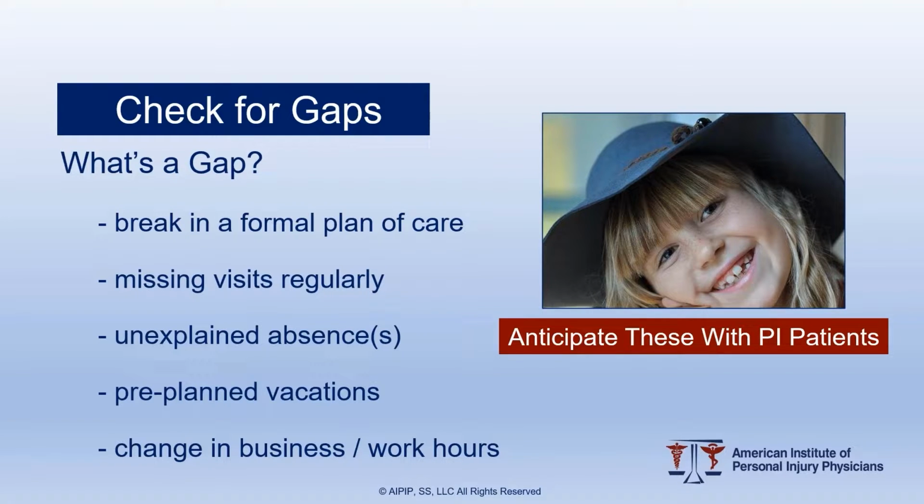We already know, as we've all practiced, that patients are going to miss, but it's what we do about it. We anticipate them missing, we're prepared, and we understand that if they do miss, they're non-compliant, there's a break, what do we do? We've all had patients with pre-planned vacations, right? An accident or an injury never comes at a good time. The patient gets into an accident and in 2 days they're leaving to go on vacation for 3 weeks.